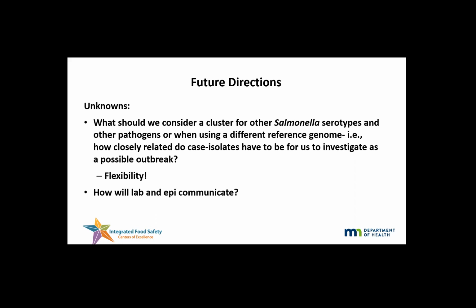And how do lab and epi communicate? That was really important when we started using whole genome sequencing prospectively. One thing is to do a retrospective study. What are we going to look at? You meet once, you talk about it, you do it. But prospectively, it's really important that you have a clear plan. So if you haven't done so already, I would strongly suggest that lab and epi for your jurisdiction meet and at least discuss a plan and be flexible, because sometimes when you implement the plan, things don't go as you thought they would go. So again, it's important that you're flexible.